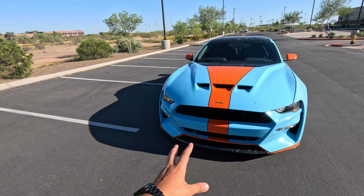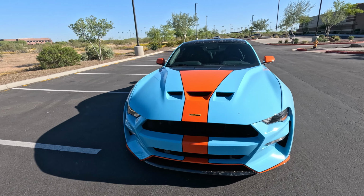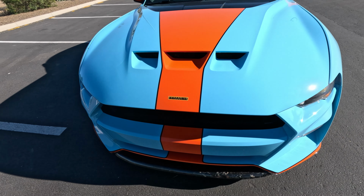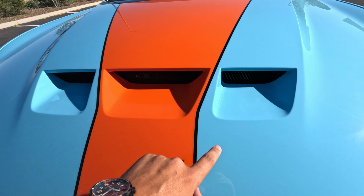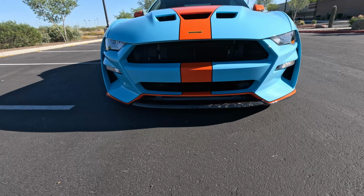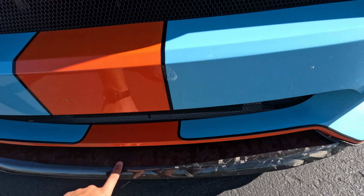The Gulf livery you see here of the blue and orange is actually all painted, including the stripes here on the body of our carbon fiber. We can also see our badge for our Peregrine Automotive. This is, in fact, functional airflow through here. We can see big wide air intakes in the front to get better airflow for performance. We do have an exposed carbon fiber front lower splitter here.